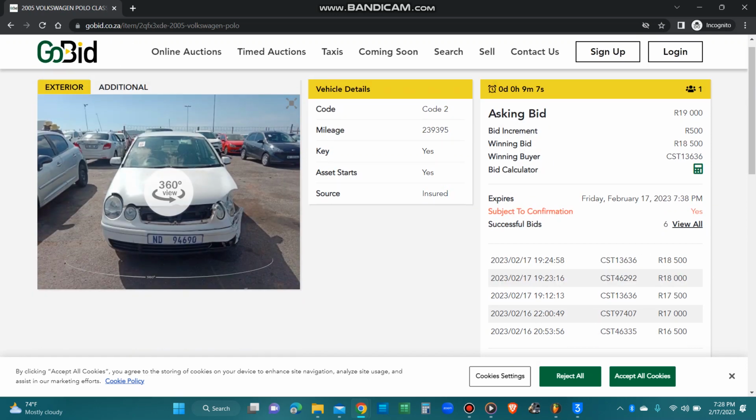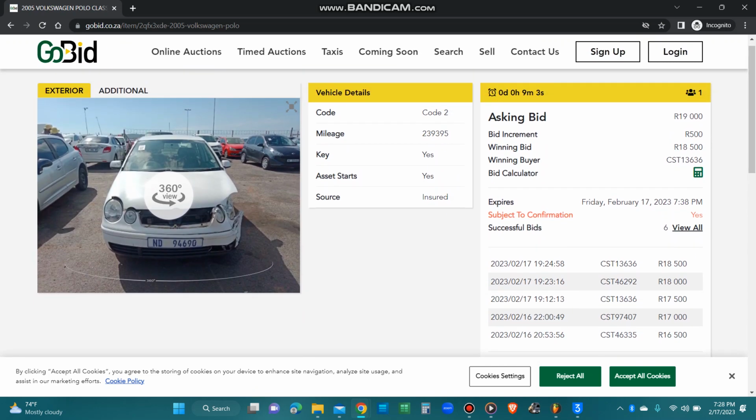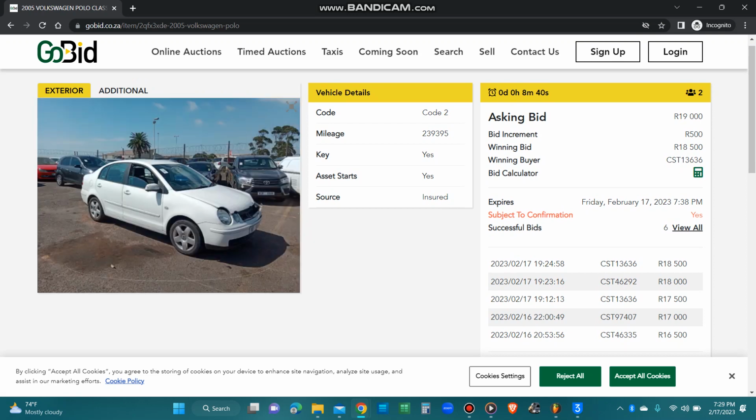The winning bid. Okay, so now the asking bid is 19,000 rands. My bad, the bid increment. All this information is here on the right hand side. The car is expiring in 8 minutes, by the way, so it's going to go any second now. I'm guessing it's going to go for like 20 to 23,000, and the person who buys it is going to be very, very, very happy, because let me show you.